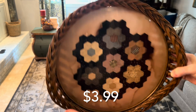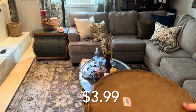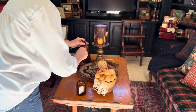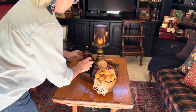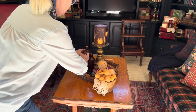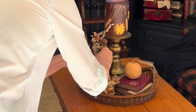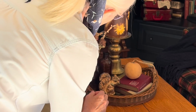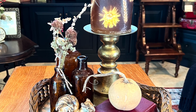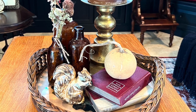This unusual round tray has an old quilt piece under a sheet of plexiglass. At some point, I want to try to pop off the plexiglass and clean the quilt because it has some stains. But for now, I'm going to use it to corral several items, including a few amber glass bottles. Those dried flowers were just pulled from my yard.